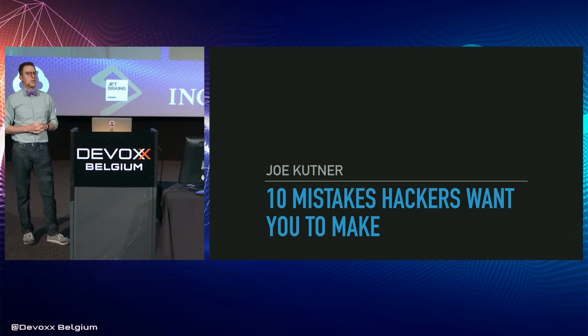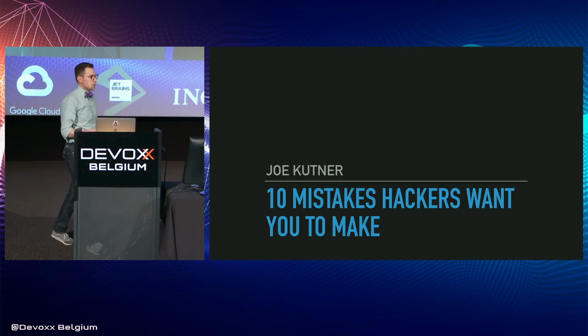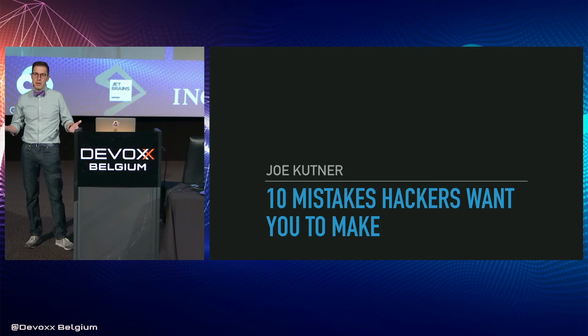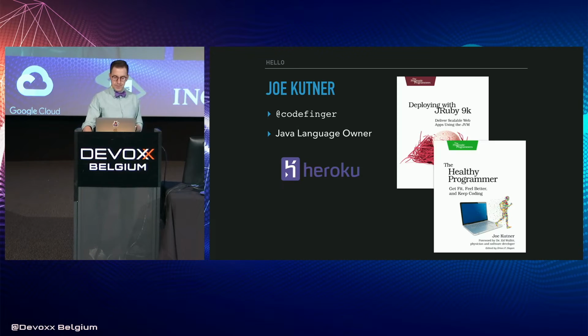I'm going to focus on application level security. There's many types of security. There's network security, platform security, physical security. But most of those things, for us as application developers, are outside of our control. So the things that we can control are in our application, and that's what we'll take a look at today.